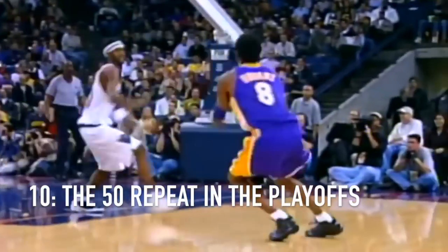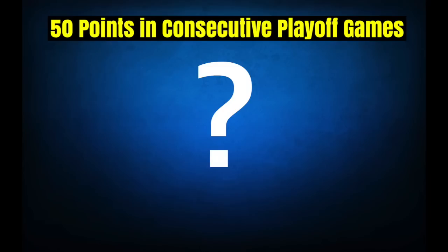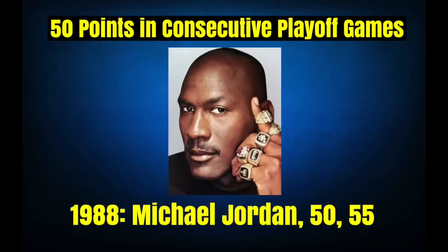It's one thing to score back-to-back 50-point games, but it's another thing entirely to do it in the playoffs when the games mattered most. Only one player has scored back-to-back 50-point games in the playoffs. Any guesses on who that one player is? Think underrated with this one. Like almost no one ever talks about this guy. That's right, you guessed it, it's Michael Jordan.